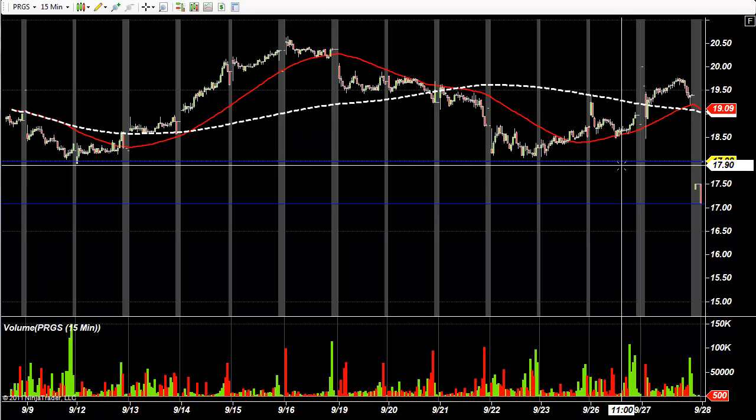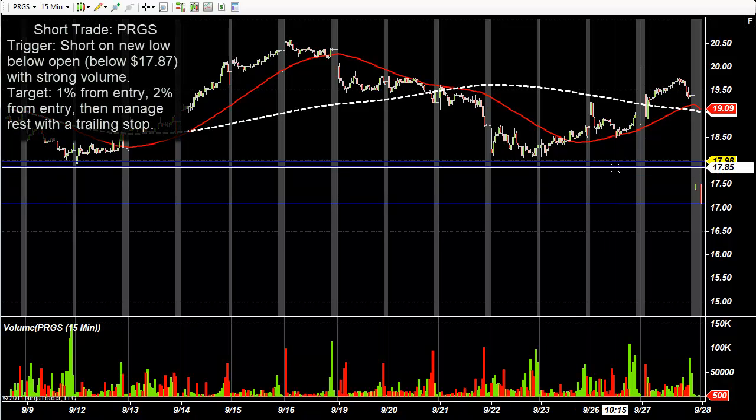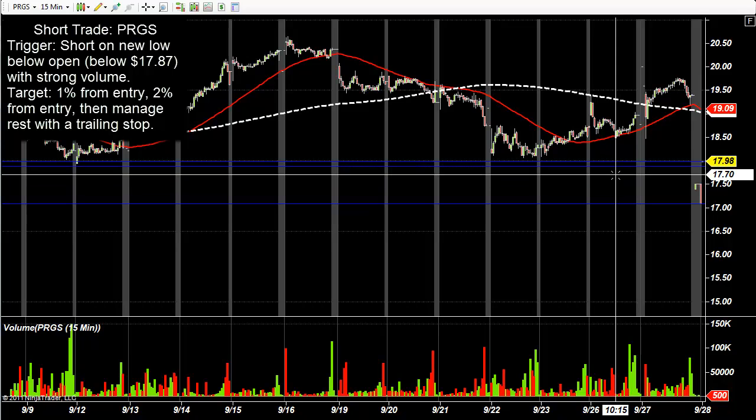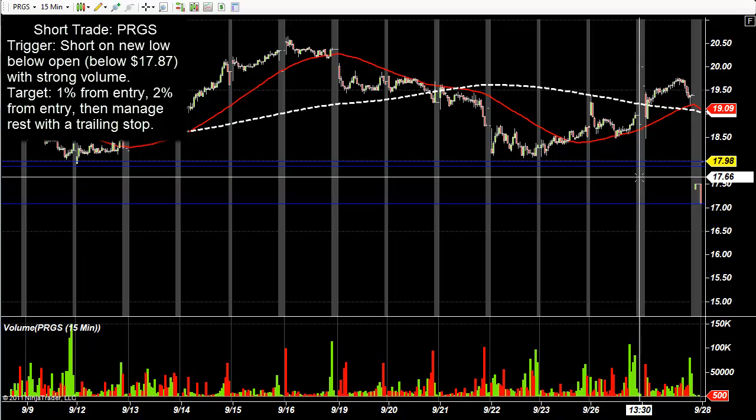So we're looking for the gap to open down below the support level. I would say below 17.87 would be good. We're going to look to take this short off of the open. Wait for it to make a new low. So it may bounce. See how strong the bounce is. If it's weak and starts to turn over, watch to take it short below the new low of the day.